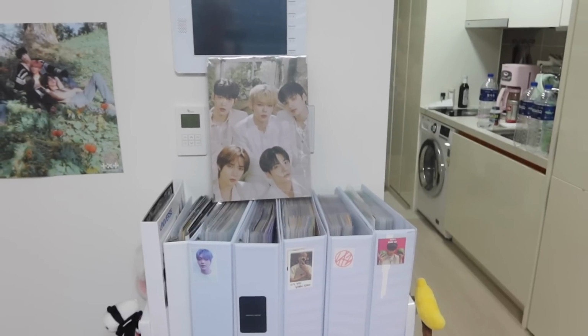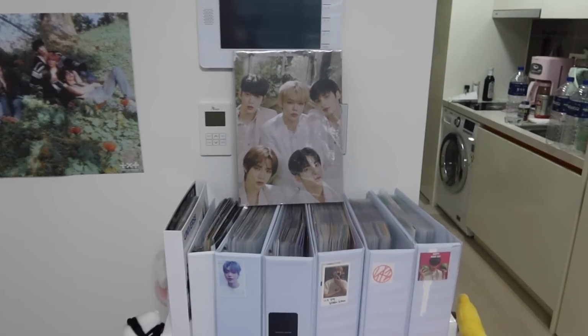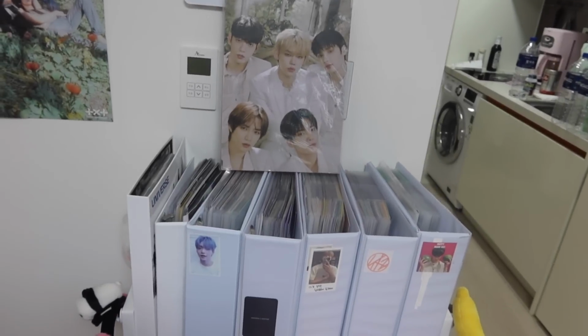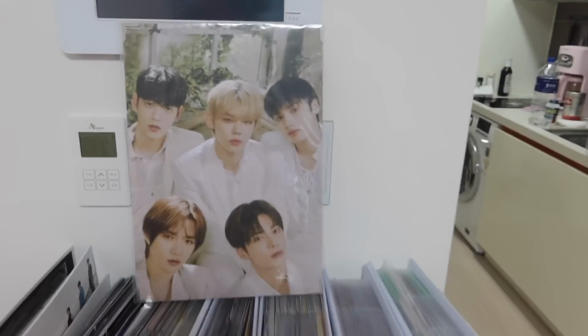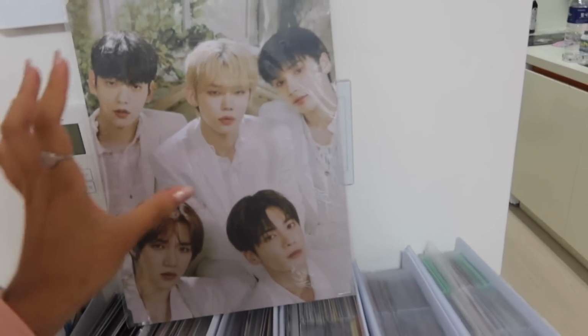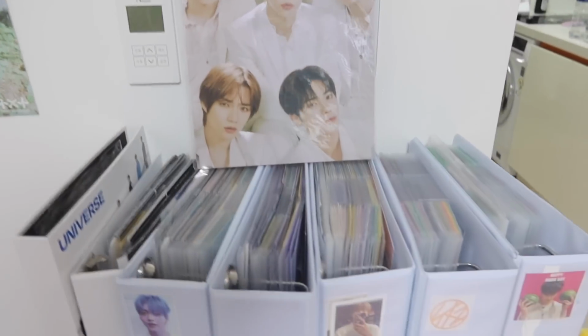Okay, so now we're going to swivel over here. As you may or may not know, if you haven't seen my shelf tour, I did decide to dedicate a shelf to my photo card binders because I do not have a desk in this apartment, and I also have a shit ton of photo cards. First of all, I put the TXT premium photo that I had on my TV stand over here just because I had nowhere else to put it, and it kind of hides all the electric stuff, so that's kind of sick. Then we go into my photo card binders.